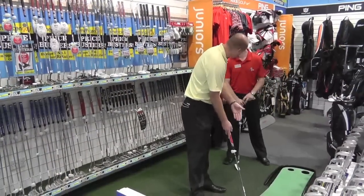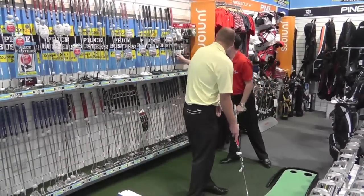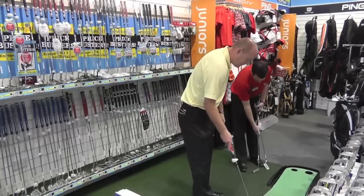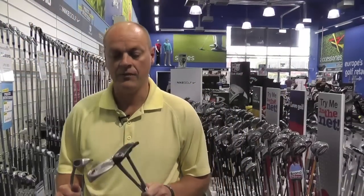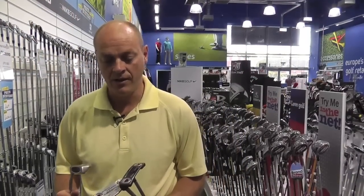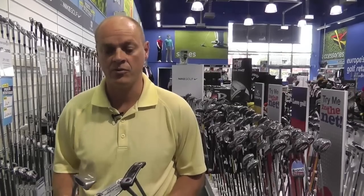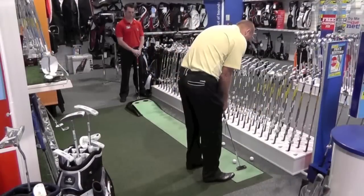Well, here I am after my fitting. I've tried 3 putters today, the Scotty Cameron Newport 2.6 and the Scotty Cameron Del Mar, both 34 inches. And I went for an offset putter on the Del Mar, but also a straight fitted shaft on the Newport 2.6. Because I have a slight arc in my stroke, with those two clubs I was still pushing the ball to the right.